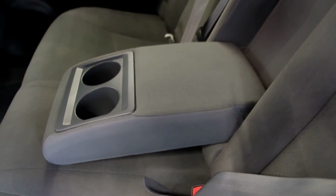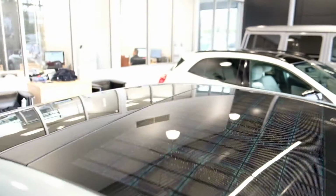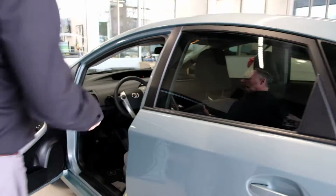The seats really look brand new back here. So a nice trade-in. Kind of a cool thing up here, too, is the solar panel. I'm going to pull it out, come down, take it for a ride.